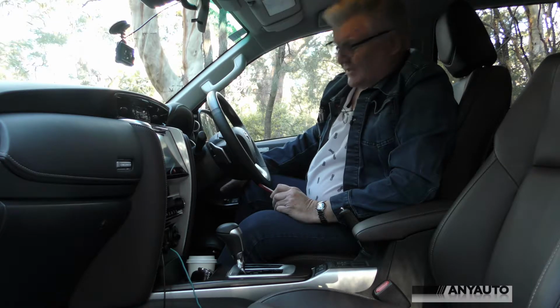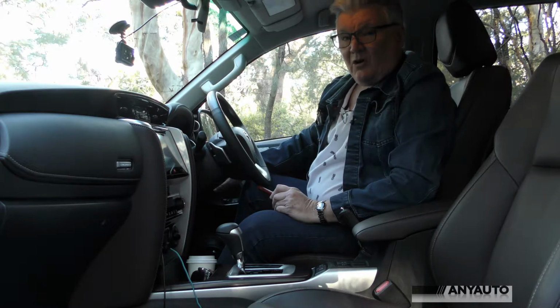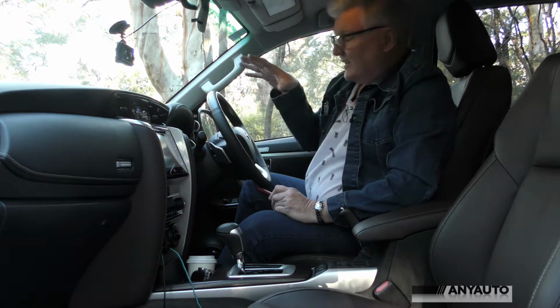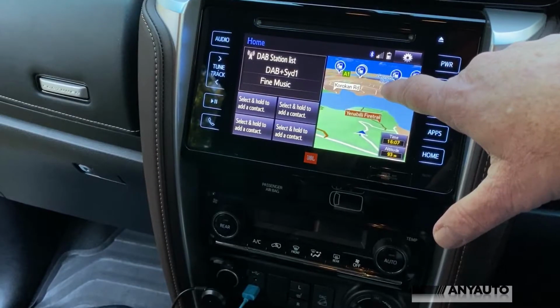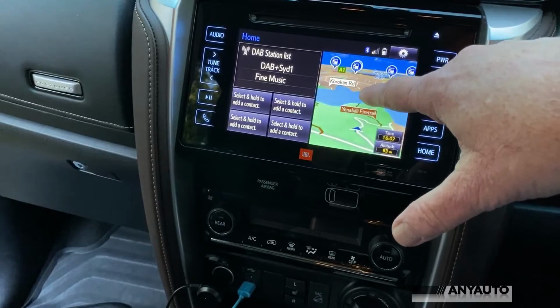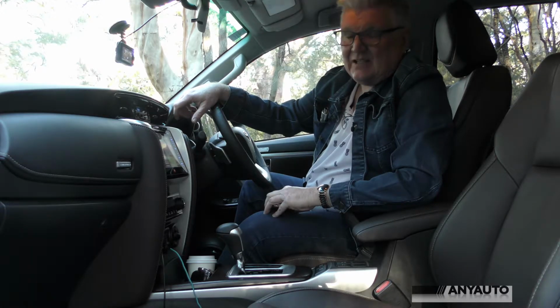If you want to use accessories on these cars that have smart start, just leave your foot off the accelerator and press the starter button. It brings the car to life and you can then play radio and all that sort of stuff. Sadly, this excellent sound system, which includes DAB radio and navigation, doesn't include Apple CarPlay, which is really annoying.